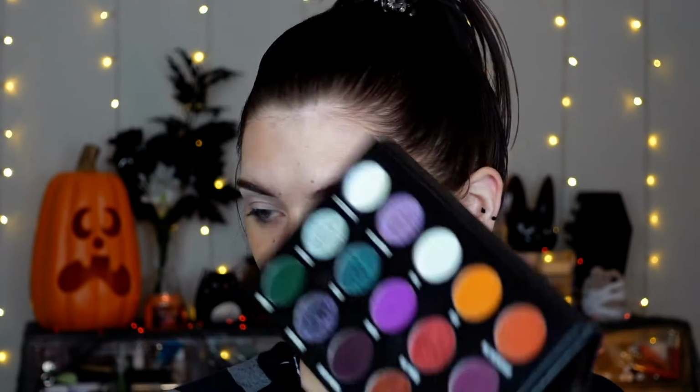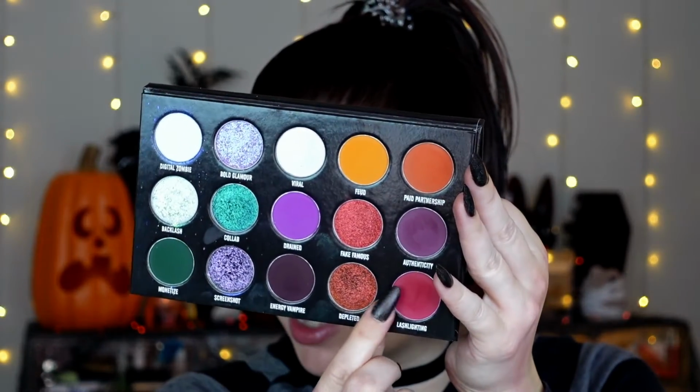So let's get started with the top. I'm gonna start with Lash Lighting from the recently Deinfluenced palette. I'm gonna use my Game Beauty E03. It's just kind of like an angled brush. I'm going to just start pouncing this in the outer corner. I'm not even gonna carry this all the way across. I just want it focused right there. That's such a good color. I really like that color.